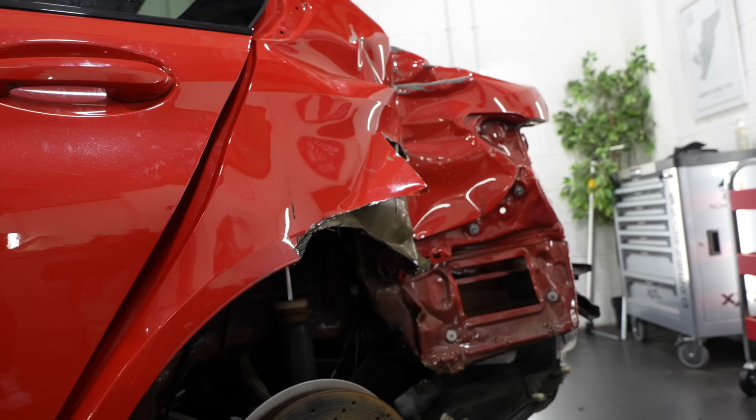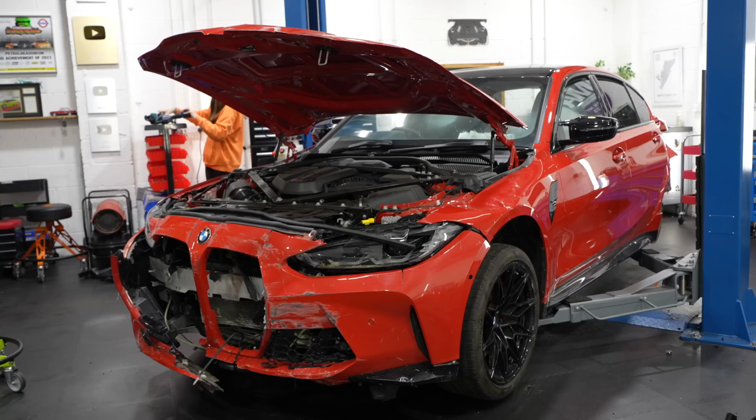But as I mentioned, before I spend any money on this car, I think I want a professional to look over it to make sure it is actually safe to repair. This is going to be one hell of a journey.